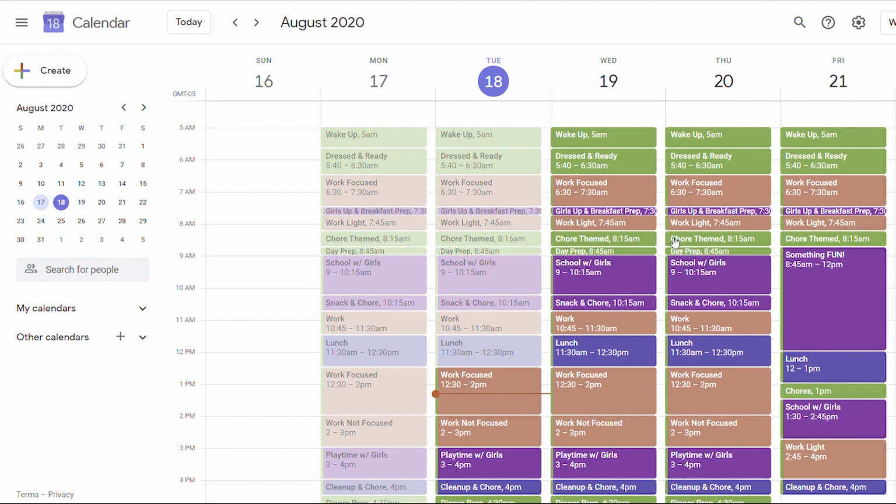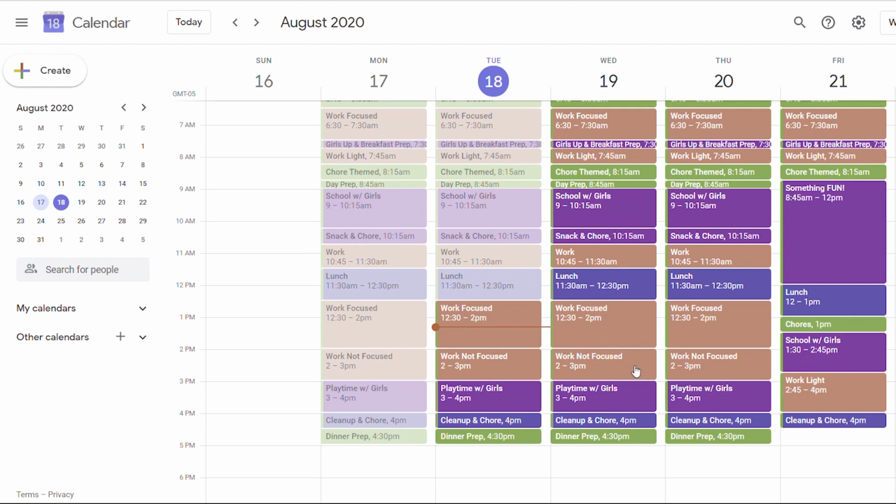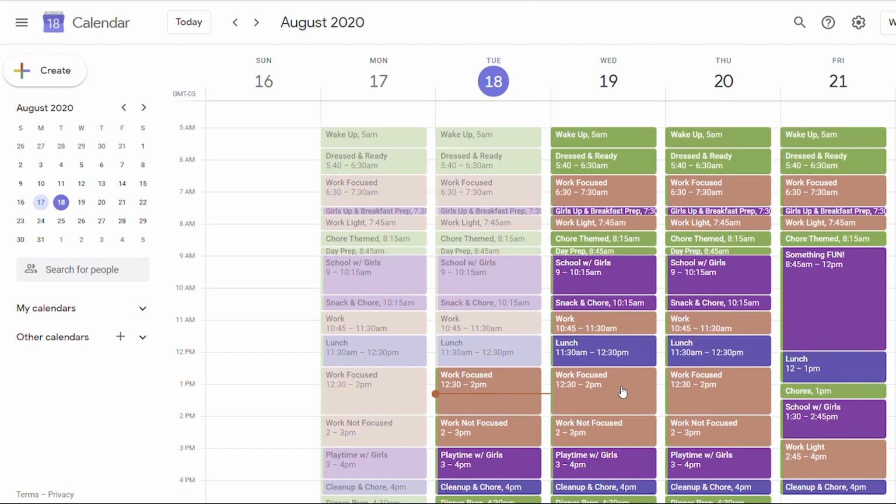I've got about an hour and a half of chores, 2 hours if you count dinner prep time, like household kind of running in that. I've got time to work. I've got time for myself. We try to eat lunch together as a family now that Dad's been working from home. So we have a good mixed day.